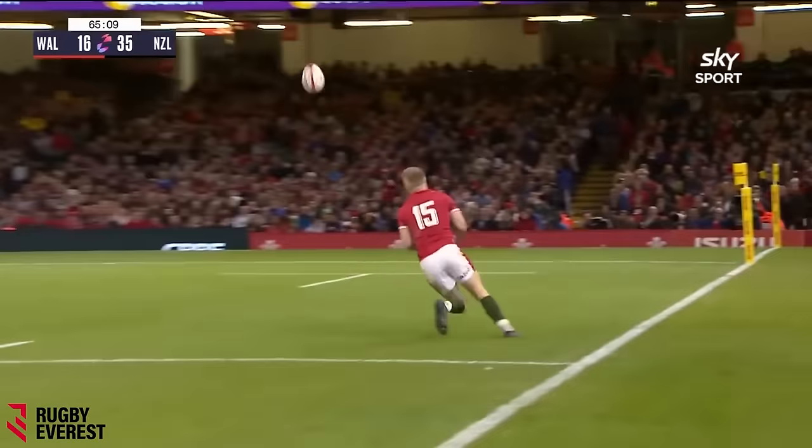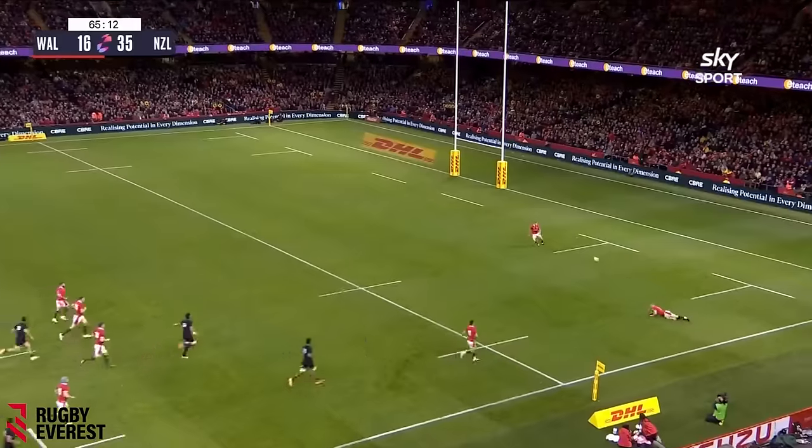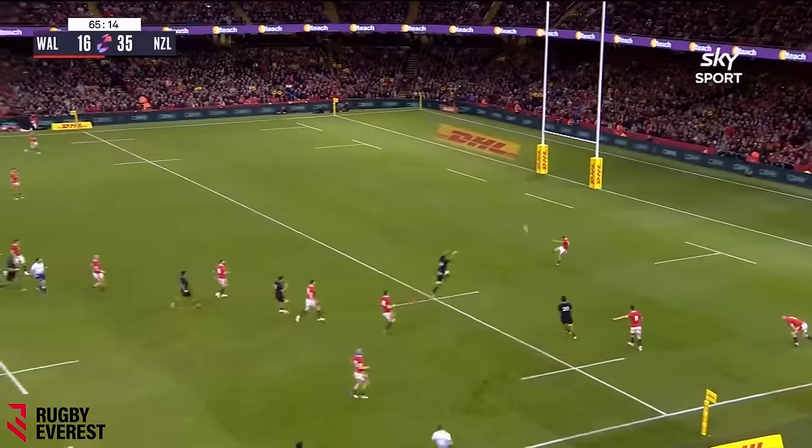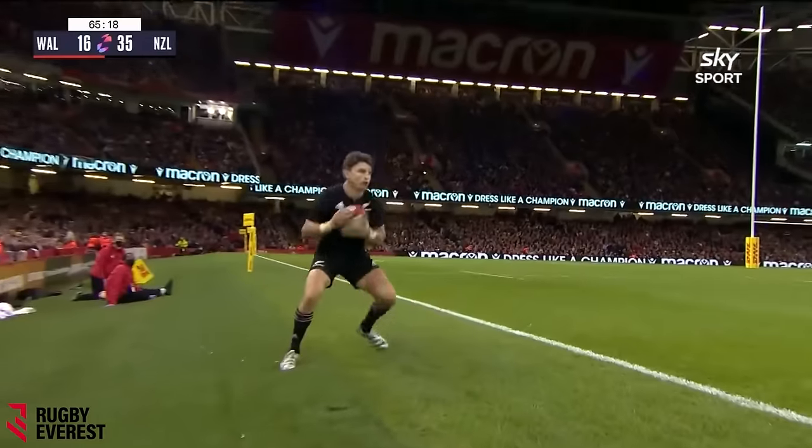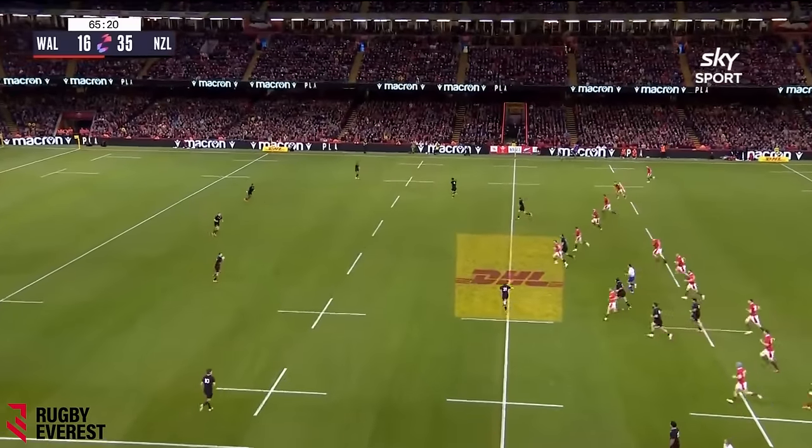Angling it away, that's a much better kick. McNichol in the end hunts it down. And Priestland. Stop. Again, not finding touch. Well, yes, he does. The Welsh forwards had to stop.